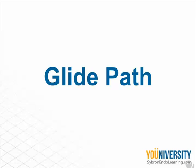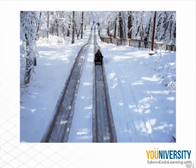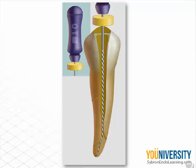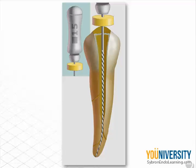And the TF adaptive technique requires that a glide path be created to a number 15 hand file to the apical terminus. Now you can do this with your fingers, and for many of you who do root canals all day long, get around those curves, go around those calcified canals, you know how fatiguing it can be.